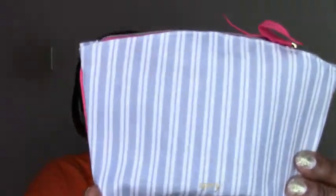So here's the bag. To me, it feels and looks smaller than last month's bag. And I know it keeps going in and out of color. I'm trying to work on that. But it's cute. Oh, don't get me wrong. It's straight up cute. But it's small.